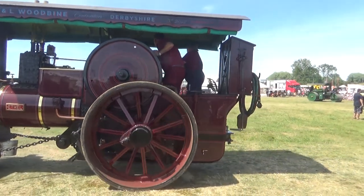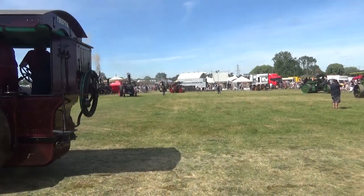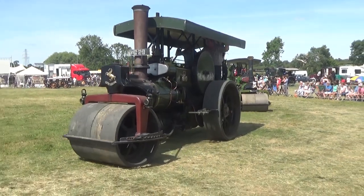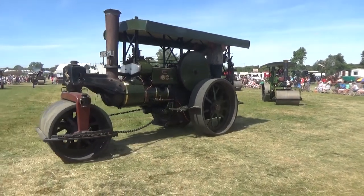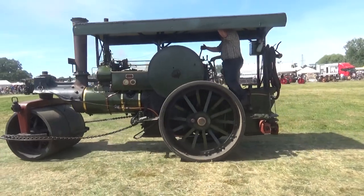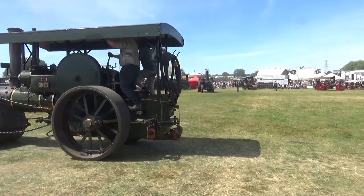owned by Barry and Mary Johnson of Kegworth. This one's called Winifred George. It was acquired by Barry and Mary from the sale in 1980. Over the last few years, it's received a complete rebuild, boiler, firebox, etc. And it's been put onto rubber tyres to give it a little better ride. And Lou Young Charlie's driving it for us today.